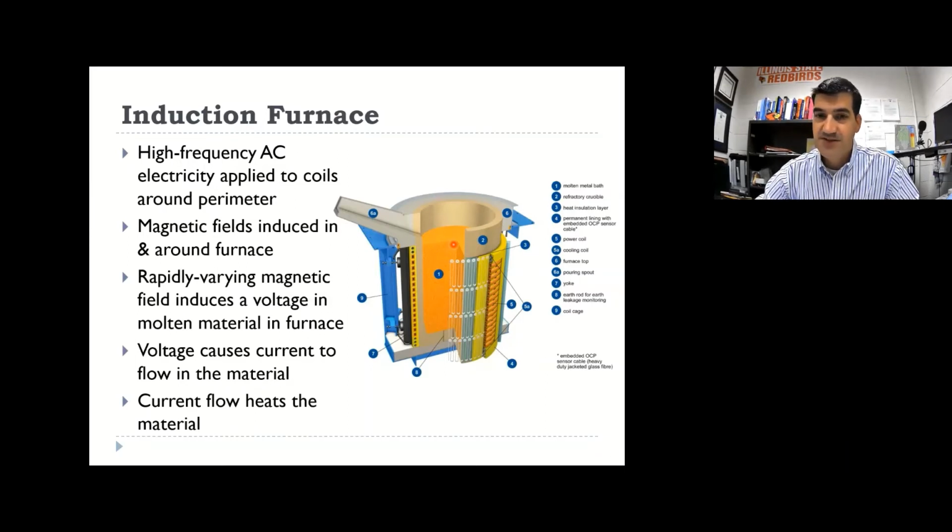What's really cool about this type of design is that you actually have generator action. It works like a generator. Your conductor is the molten steel inside here. You have coils of wire around the outside, and the coils are fed with high-frequency AC electricity. Right? So the voltage is positive, then negative, then positive, then negative. And what you'll also learn in TEC 240, if you haven't already, is that if you have current flowing through a conductor, you will create a magnetic field, always. Current flowing creates a magnetic field. So if we have current flowing through these wires, then we have a magnetic field. In fact, if we apply AC voltage that's going positive, then negative, then we have a changing magnetic field, right?